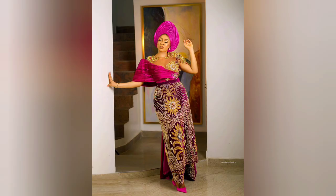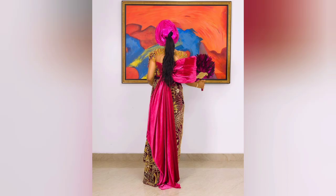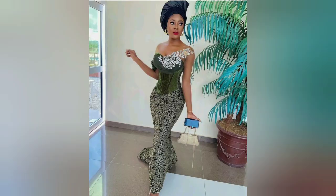Anyways, kings and queens, in this video there are a lot of styles. Like this particular one, you are going to see the back of this gown. This is so lovely for wedding guests, your own wedding. If you're looking for something beautiful, royalty, classy, please, this particular one is highly recommended.